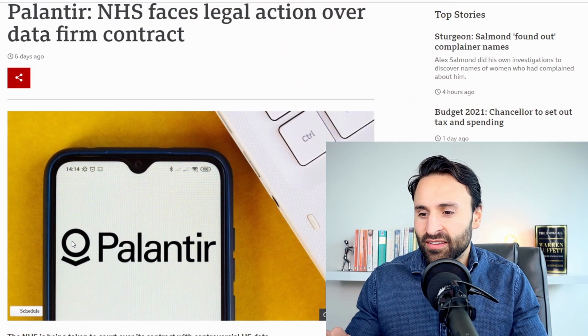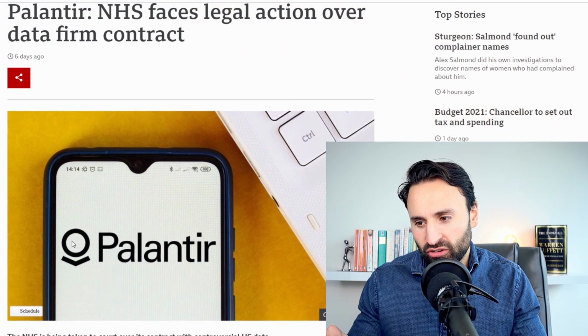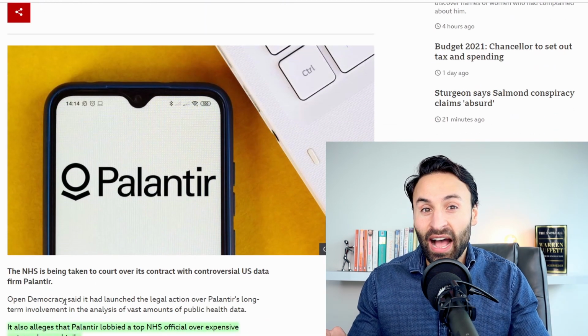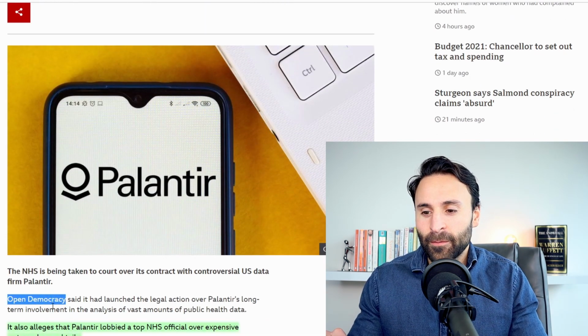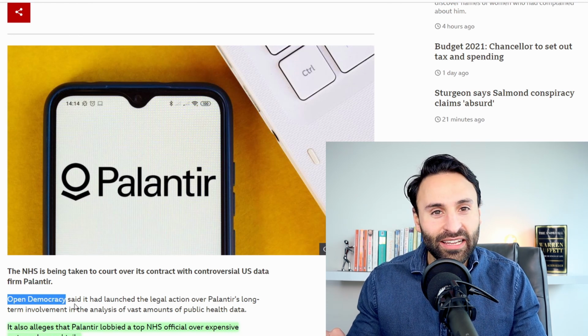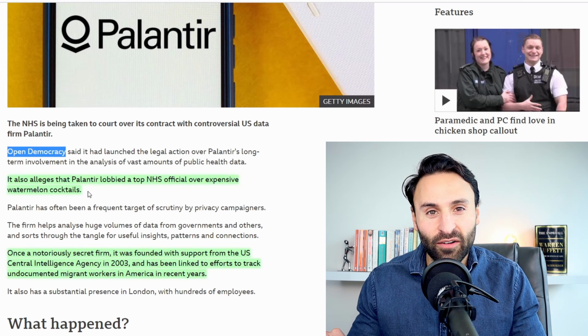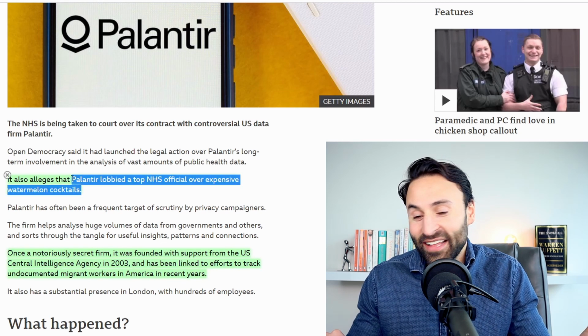So back to this National Health Service NHS contract with Palantir. Now it seems a society called the Open Democracy is actually taking legal action against the NHS as they've partnered with Palantir. Basically it alleges that Palantir lobbied a top NHS official over expensive watermelon cocktails. Now this is serious stuff.